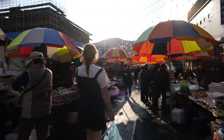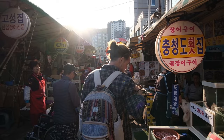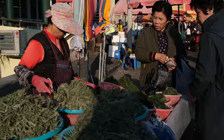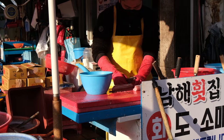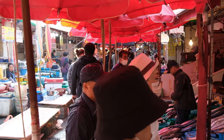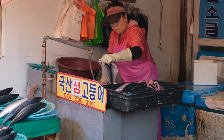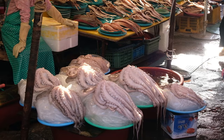This next stop is the Jagalchi Market, a fresh fish and seafood market right on the edge of Nampo Port, right along the coast and only a short walk away from BIFF Square, where we spent a lot of our time yesterday. This market is considered to be the largest fish and seafood market in all of South Korea. The market is filled with rows of stalls selling a wide range of fresh seafood, from fish and shellfish to octopus and squid.